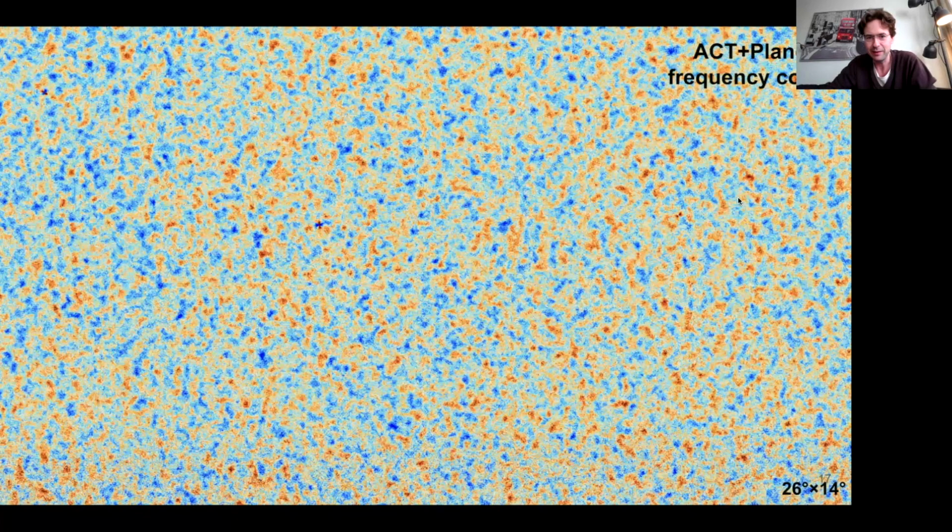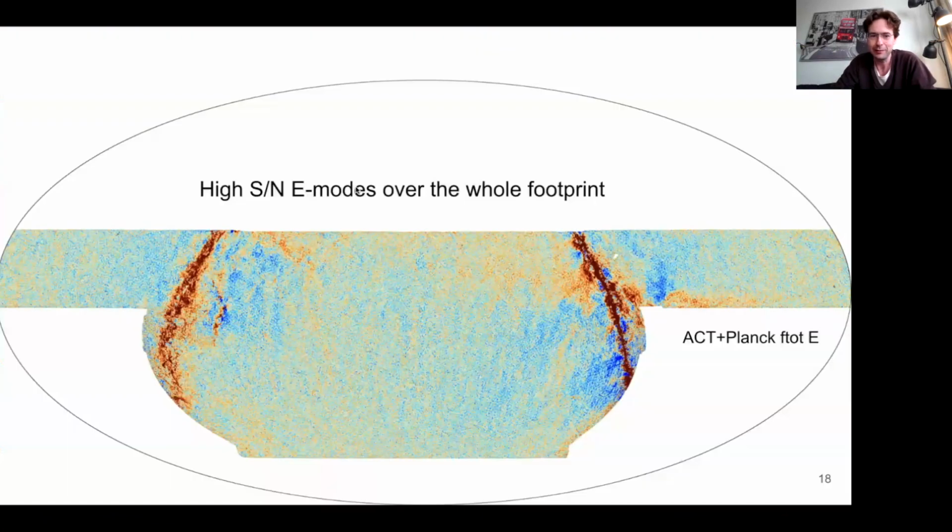But if we add in the ACT DR6 data, we get this instead. So hopefully it's quite clear that we have much higher signal to noise in polarization than Planck. All of these little blobs you see here are the real CMB E mode signal in this area. And we have this over basically the whole sky. So this is the full area, ACT plus Planck, and it might be a bit hard to see zoomed out this much, but basically we have these high signal to noise E modes over the whole area.